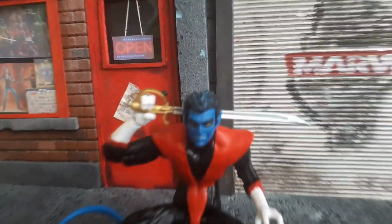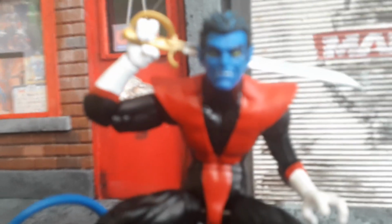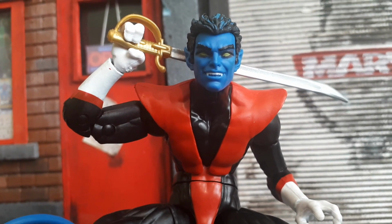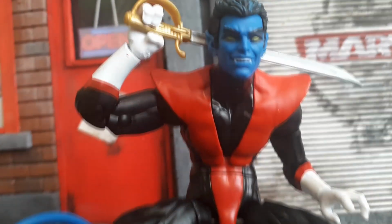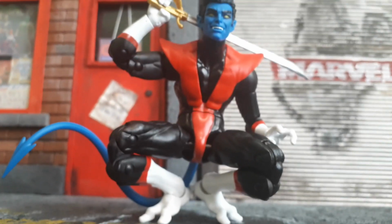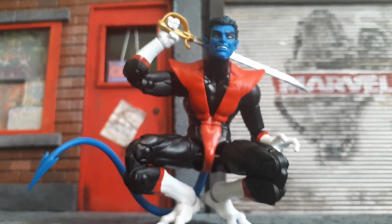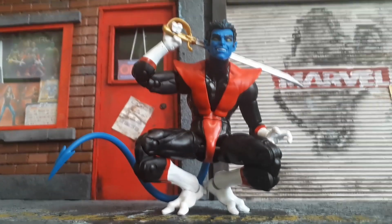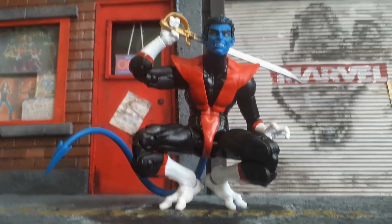But yeah, he's a very cool figure. Like I said, the paintwork on the face is just immaculate. I really like how they've done it. It really does say Nightcrawler to me, that face. That's why I like that one. I'm not too fond of the first sculpt that it came with, but I'm glad we got some alternates to try and change him up a little bit, because he does look pretty cool.